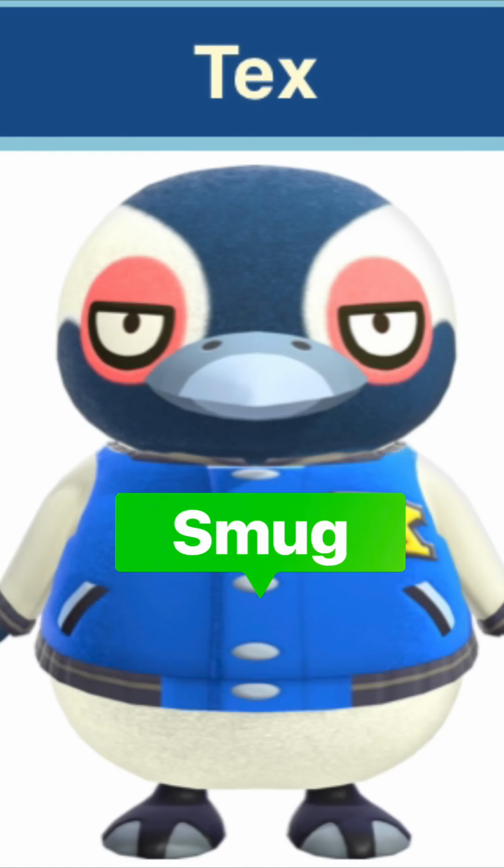So our next one is Tex, who's the only small villager in the species of penguins. But the thing is, I'm not really sure about Tex, really. He's not the one I'm really interested in. And plus, I'm not really sure what I'm going to rank him. So Wendy, could you please help me out on this one?